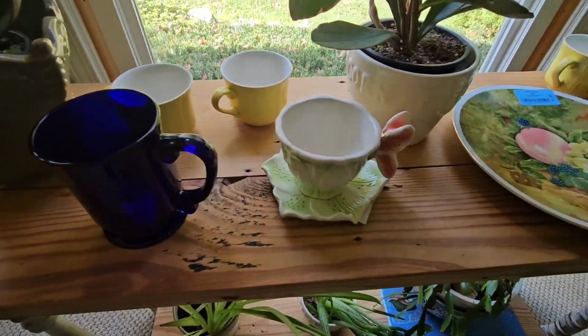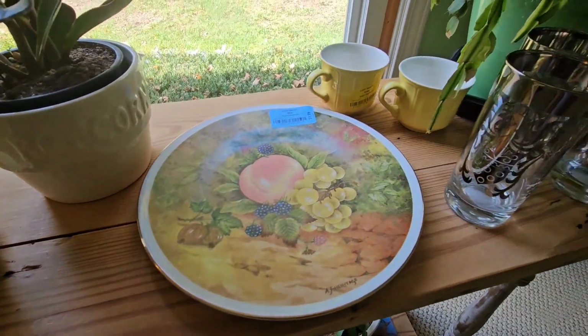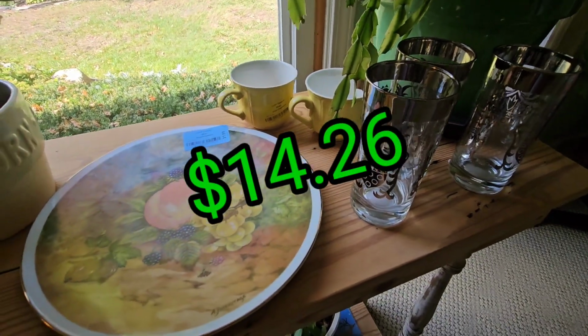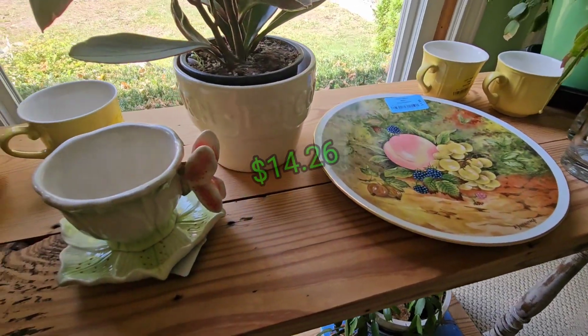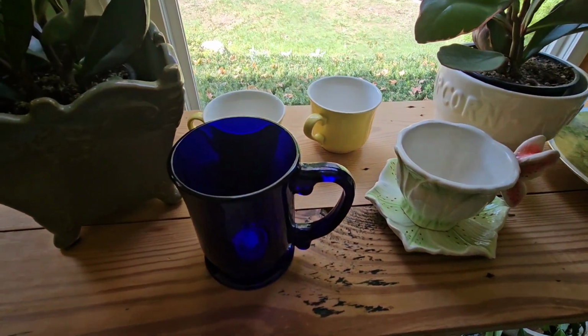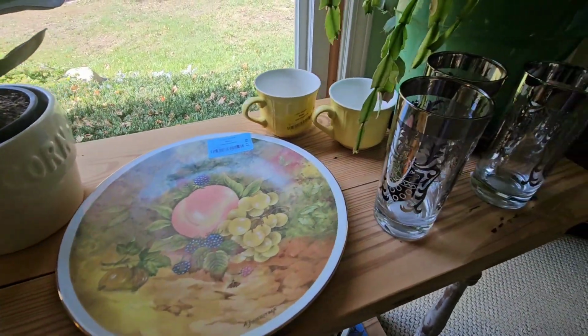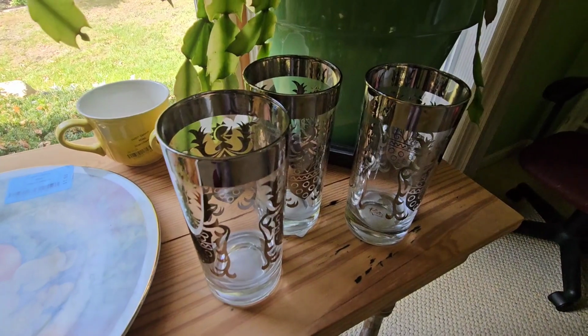I hope you enjoyed my small haul from St. Vincent de Paul. My total spend was $14.26. And once all of these items sell, I'm expected to bring in around $85 to $100. That's rough estimates. You never know what things are going to sell for.